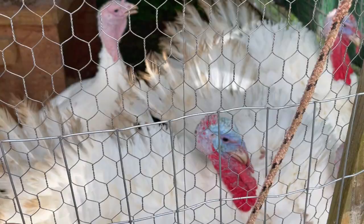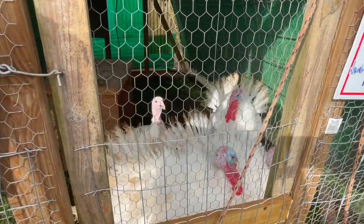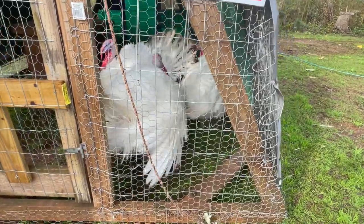But these gobblers, they're almost right where we want them at. So we're going to go ahead and do a processing of that one. We're going to give these probably just another week or two before we start harvesting these. And today's a good day.